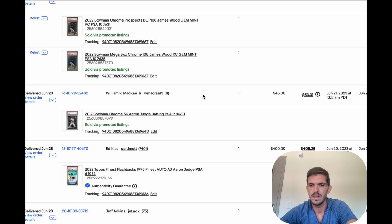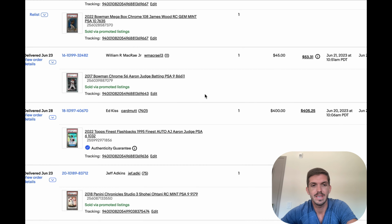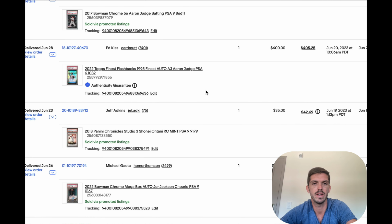Bowman Chrome, great purchase there. Kind of the same thing. Again, buying these at maybe 25, 30 bucks. A couple of them I had to pay 40, 45, so it just depends on how I have the numbers allocated, but then selling them for 45.